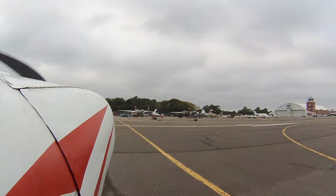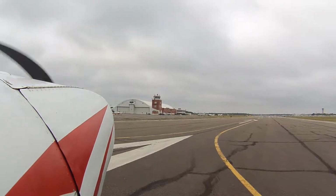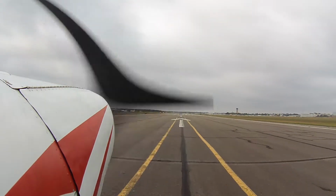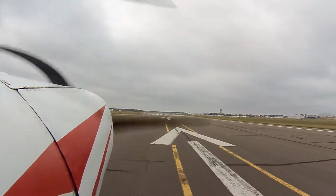Nice and easy. When you add throttle, add it very slowly, but don't wait too long. Within 3 to 5 seconds, you want to have full throttle. All right, I'm watching you. I'm with you on the controls. No brakes at all, just rudders. Very nice. Full throttle. Beautiful.